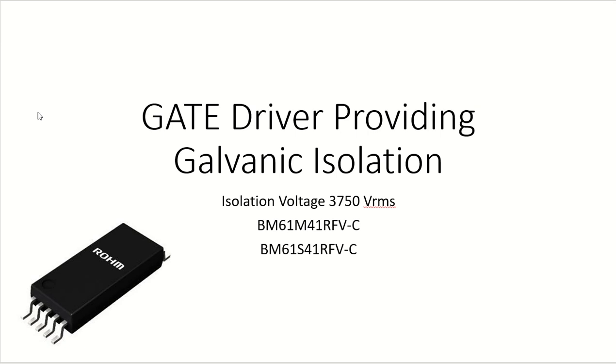Hello all. So we will talk about gate driver, which is going to provide you galvanic isolations. So gate drivers are very much in demand for automotive applications where we have to have battery management systems, or we need to find out some 3 kilowatt power supply or something like that. So a lot of automotive applications these days are coming which requires isolated gate drivers.